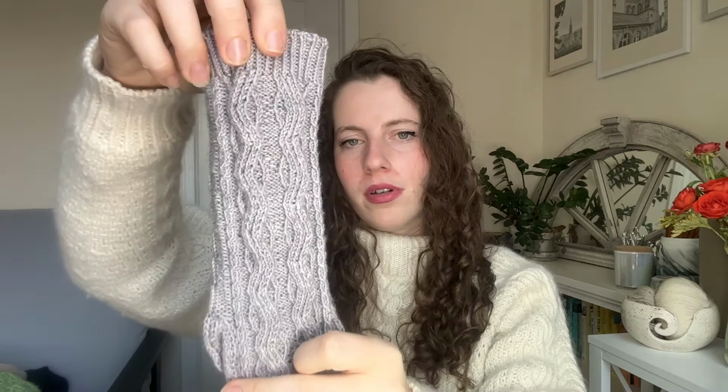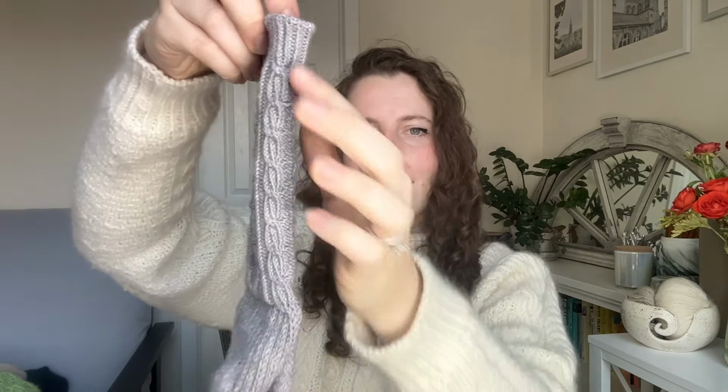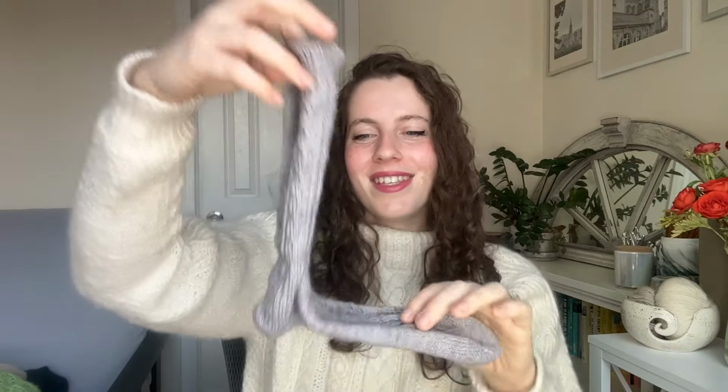This beautiful twisted rib cable. The twisted rib adds such sharpness to it. And then there's a totally different motif on the back. I think this is my favorite cable on the sock. This one's so cute. But I like this diamond thing too. So yeah, really enjoying this. And I don't know if it's realistic to have the second sock done for my next podcast, but we'll see. Maybe the one after that.